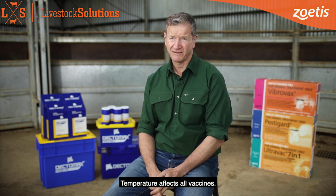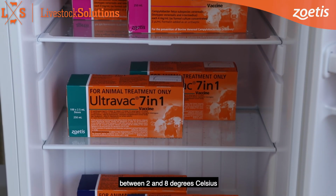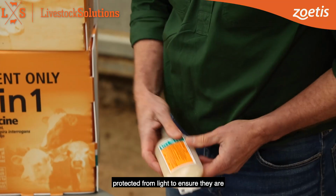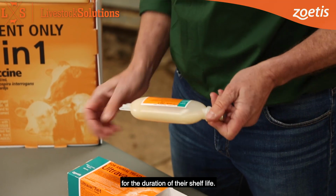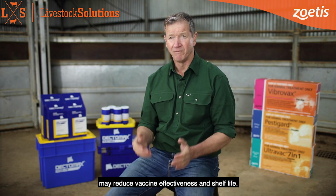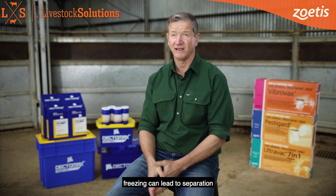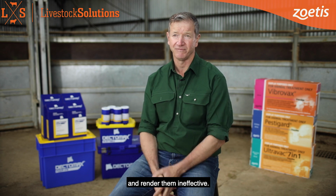Temperature affects all vaccines. Unless otherwise stated, Zoetis vaccines need to be stored between 2 and 8 degrees Celsius in the original carton and therefore protected from light to ensure that they're efficacious and remain effective for the duration of their shelf life. Temperatures higher than 8 degrees Celsius may reduce vaccine effectiveness and shelf life. But don't allow vaccines to freeze. Freezing can lead to separation of critical components of the vaccine and render them ineffective.